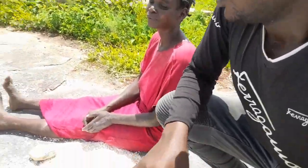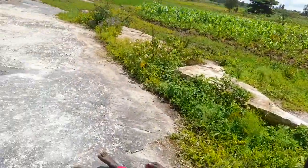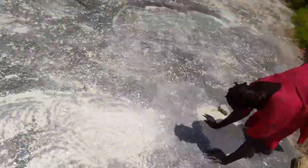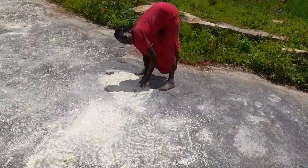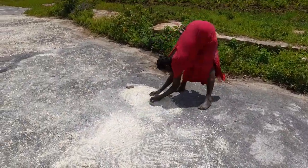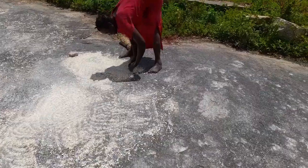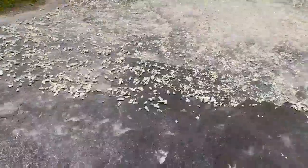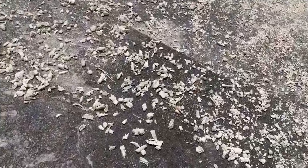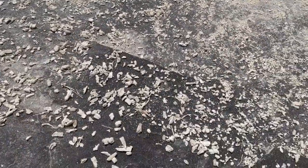So there she's done pounding. What she's doing now is simply to spread it so that it can dry very well. So this one here is not yet. They are going to pound it well.